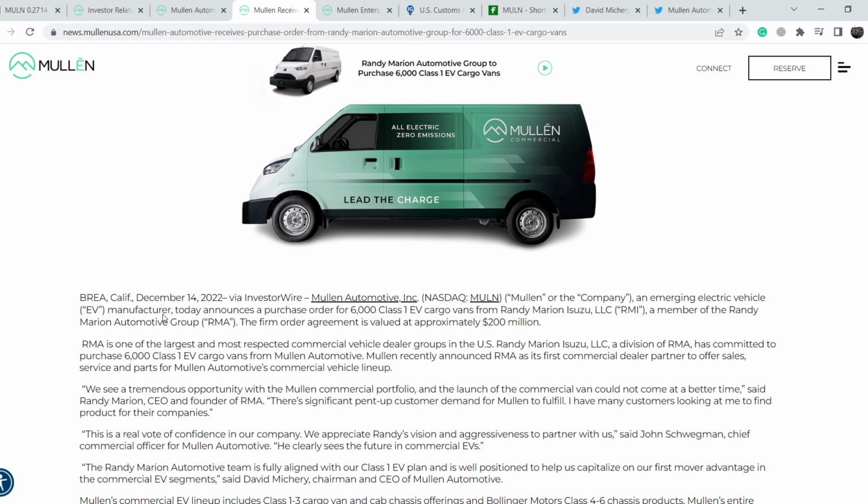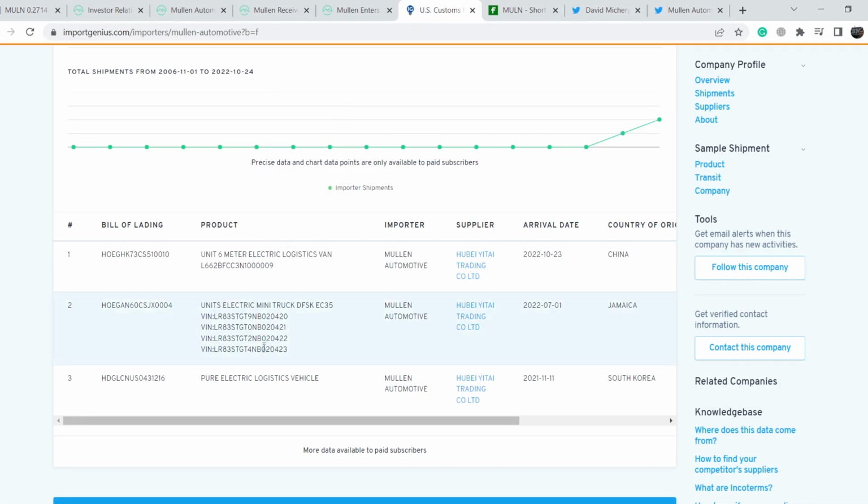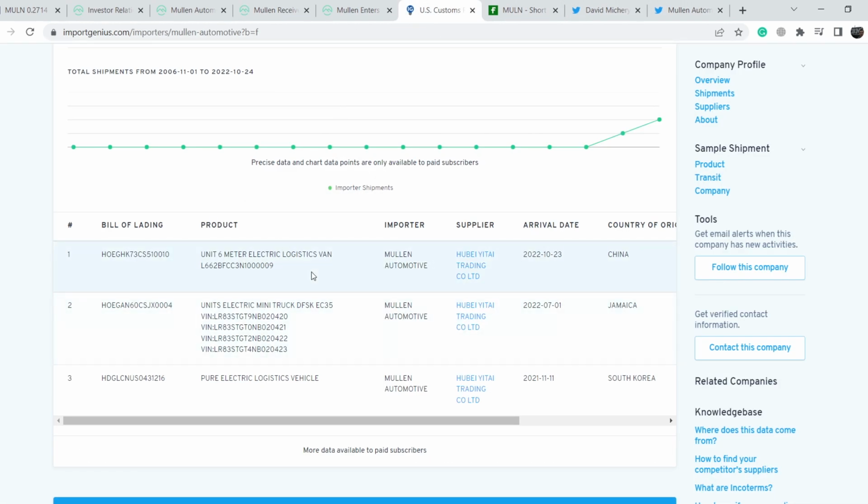And I have to say that right now they don't have any chances to produce these vehicles because they don't have money even to burn in order to start their production on their new plant. Let me show you that they still have one vehicle to deliver, and it is an imported vehicle that was imported from China at the very end of October.